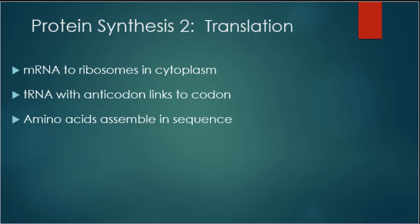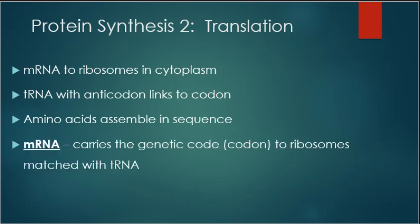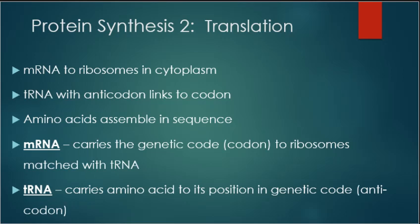Okay, now here's what you're going to write in those blanks on the bottom, y'all. Our mRNA carries the code to the ribosomes in the cytoplasm. My tRNA codes for the amino acid. Okay, here it is. mRNA carries genetic code to ribosomes. tRNA carries amino acids to its position, and therefore connects the amino acids together, making a protein. So the messenger takes the code to the new coding machine, which is tRNA, transfer, and makes a protein.